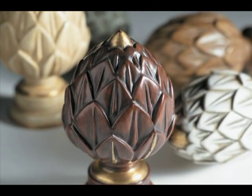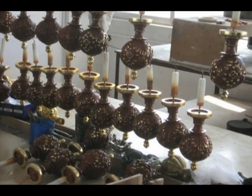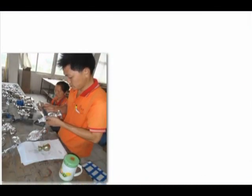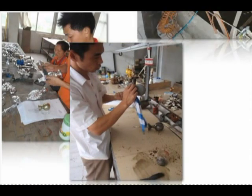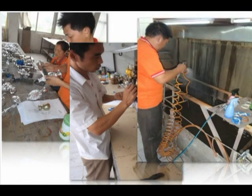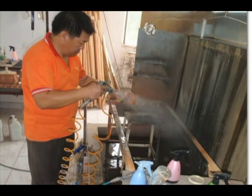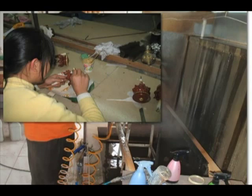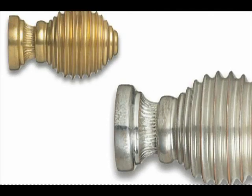What makes our particular hardware special is that it's not mass-produced. The process that most of this hardware goes through is pretty labor-intensive and handled by many different individuals. In fact, during our water gilding process, only specific people are learning certain portions of this water gilding technique so that not one person knows all the different steps it takes to perfect water gilding to the degree and quality that Kravet's hardware has.